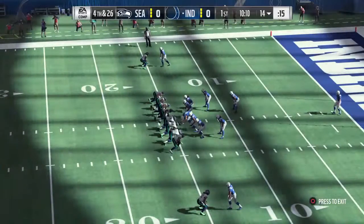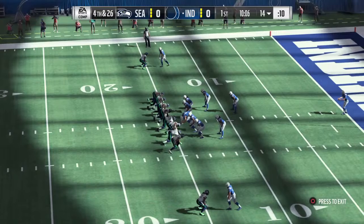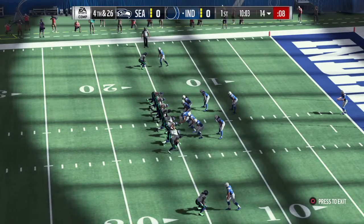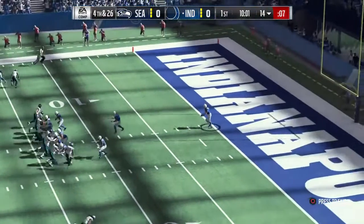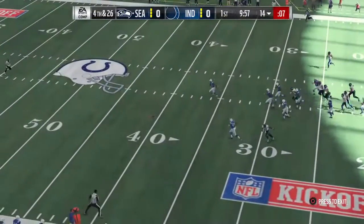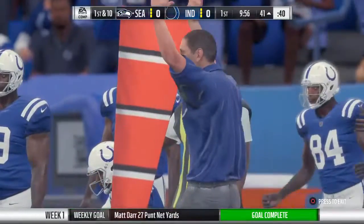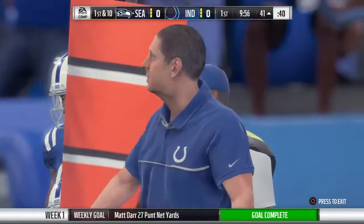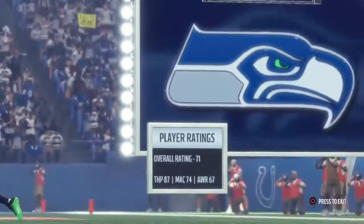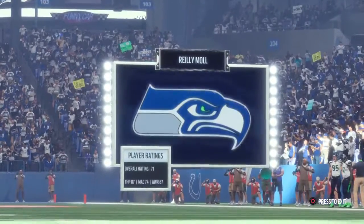So on 4th down, here's Matt Darr to kick it away. And now a low liner. I think he mishit it. And not his best effort there, as this one's going to be spotted down just outside of the 40-yard line. Now here are the Seahawks in great shape to start their first drive. And leading them out there, we get a look at their 6'3" quarterback.